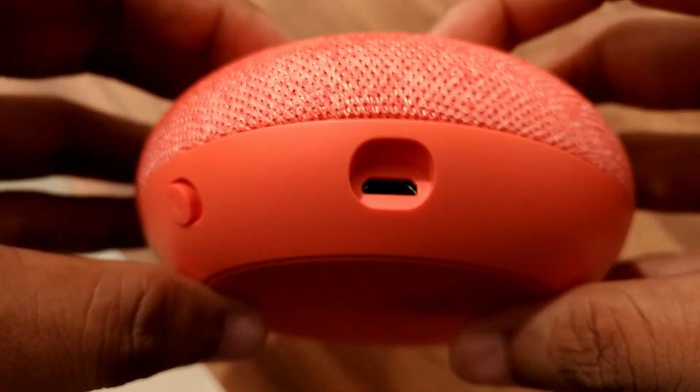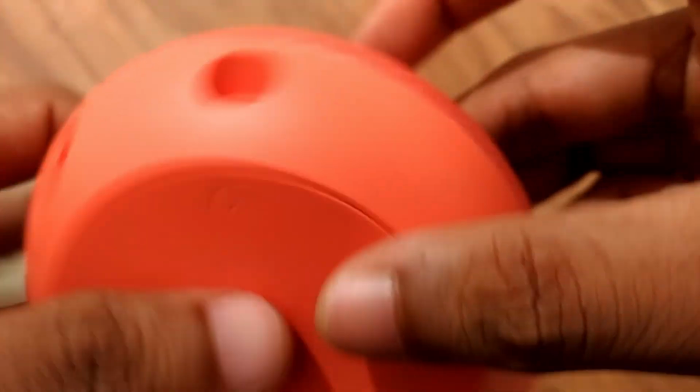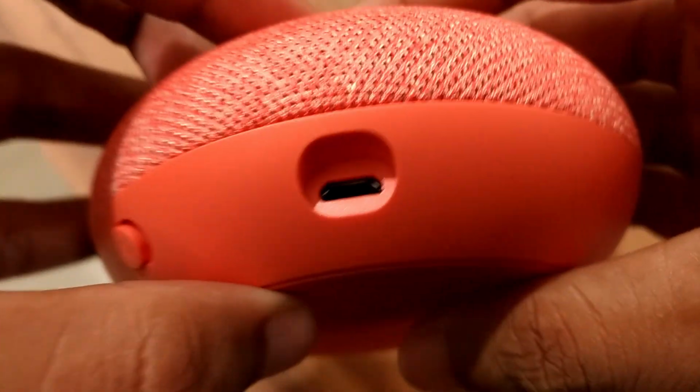So this has a single micro USB port where the power is coming in. I'm still not sure why they have used micro USB. In a device like that, I would expect to see USB-C, but this is just micro USB. So anyway, the main thing is that you don't get a 3.5mm aux jack or headphone jack, anything you want to call it. So you have to get a Chromecast audio enabled speaker, or maybe plug in a Chromecast audio separately. So that's what it is.